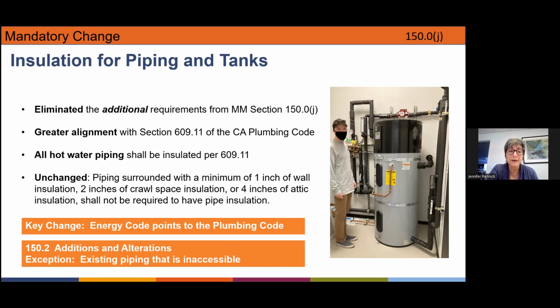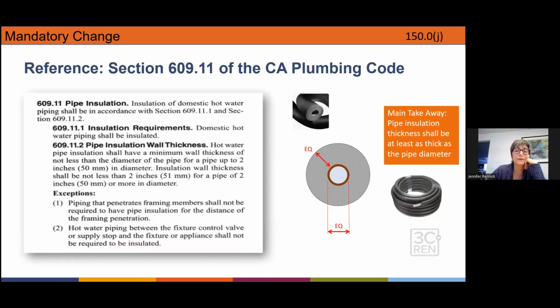And they've clarified that all hot water piping shall be insulated. And the exception, which applies to the additions and alterations, is that if you have existing piping that is inaccessible, you don't have to go back and figure out a way to insulate that, but everything that you can get to, you need to insulate it. And I included a copy here for you of what the plumbing code says, but basically for these small pipes that you're going to use for hot water, so they're less than 2 inches in diameter, the new insulation rule is that that pipe insulation has to be as thick as the pipe is in diameter.